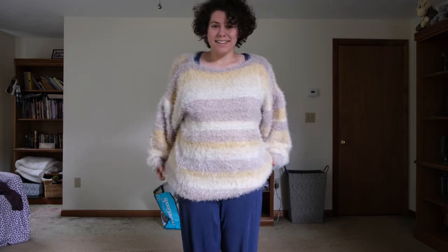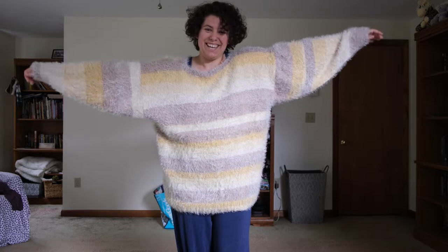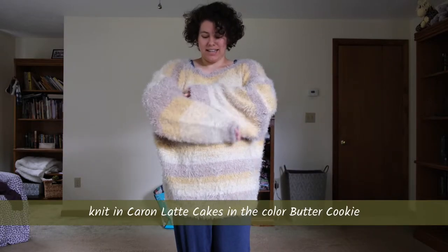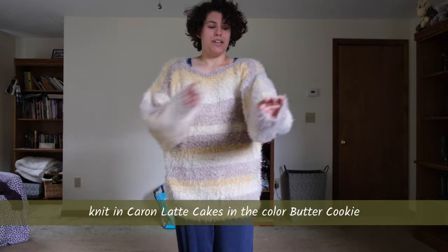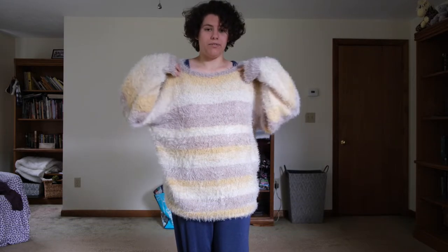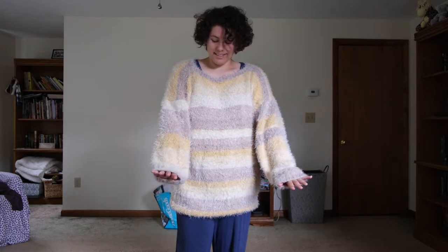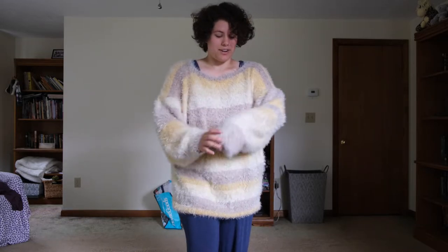This one is my first self-drafted drop shoulder sweater. I made this for David. This is in the Carrie Latte Cakes yarn. And I actually very much would like to knit something in this yarn again for myself. Nothing nearly this oversized, even though this is super cozy and very, very soft because of all of this furry texture on it.